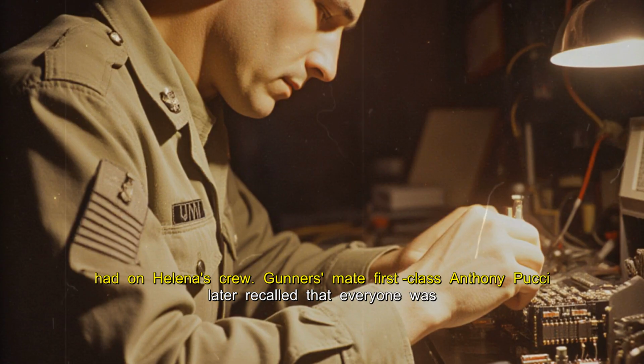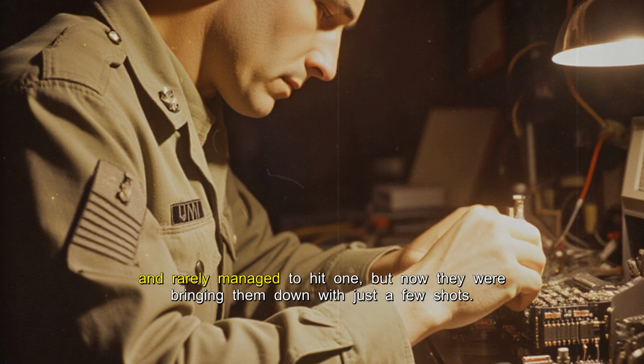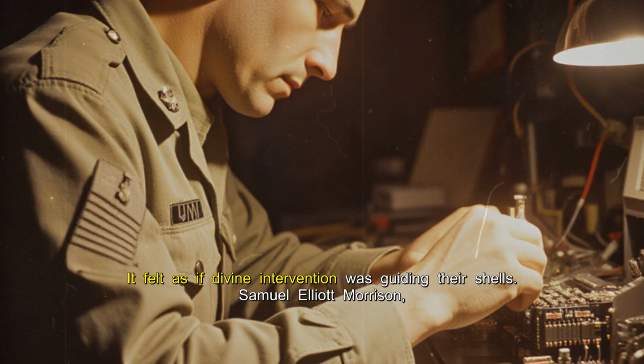Gunner's Mate First Class Anthony Pucci later recalled that everyone was amazed by what they witnessed. For months, they fired thousands of rounds at Japanese aircraft and rarely managed to hit one, but now they were bringing them down with just a few shots. It felt as if divine intervention was guiding their shells.